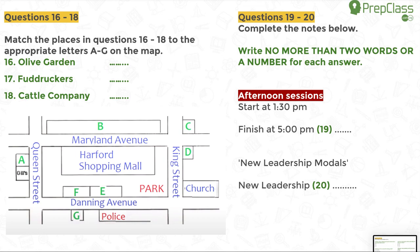If you're not up to Vital's, you can also get some Italian food at the Olive Garden, which is further down Queen Street and east on Danning Avenue, across from the police station. They have a great minestrone soup and excellent breadsticks, all you can eat. On the other hand, if you want some good old American food, you can head to Fuddruckers for some big hamburgers or to the cattle company for some fat, juicy steak.